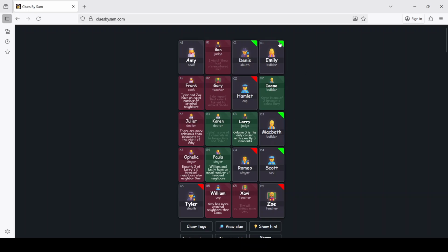If Emily is innocent and Denis is the criminal, let's first try it with, can Hamlet still be a criminal here? Again, if Hamlet is a criminal, Macbeth has to be innocent. And then in this setup, Emily again has only one innocent neighbor. William must also only have one innocent neighbor, so that still checks out with Tyler and Romeo being criminals. Macbeth is innocent. Hold on. Wait, no, that doesn't make sense. Okay, hold on, I think I did something wrong.